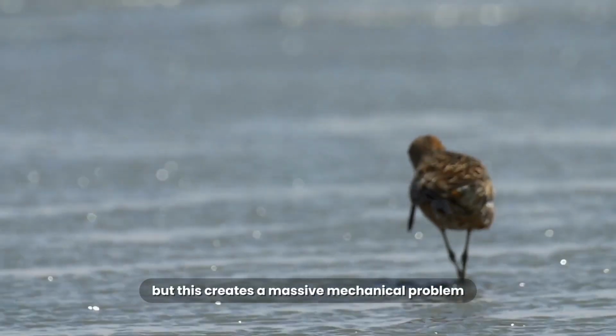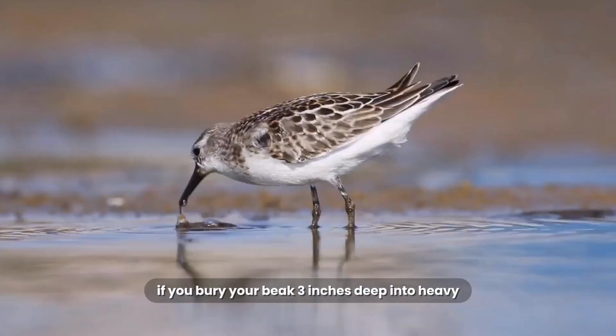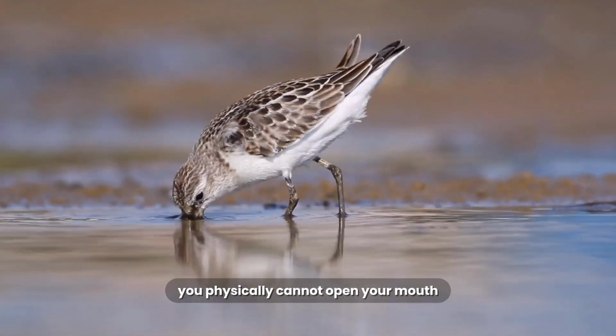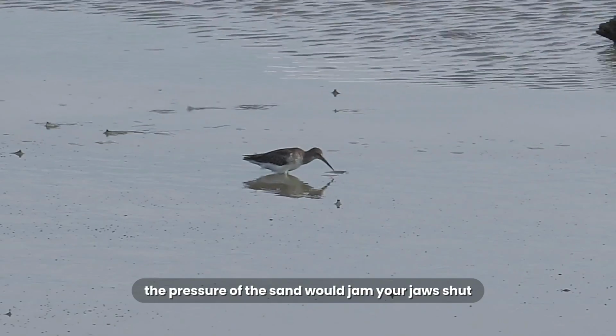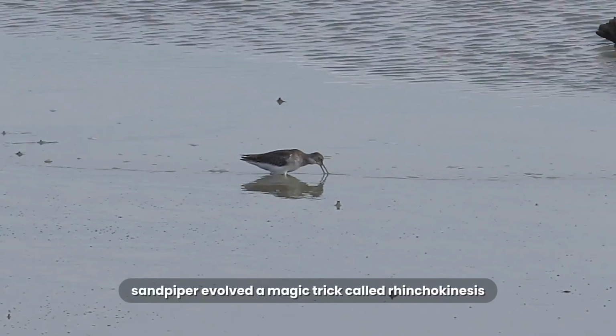But this creates a massive mechanical problem. If you bury your beak 3 inches deep into heavy, wet, compacted sand, you physically cannot open your mouth. The pressure of the sand would jam your jaws shut. So the sandpiper evolved a magic trick called rhynchokinesis.